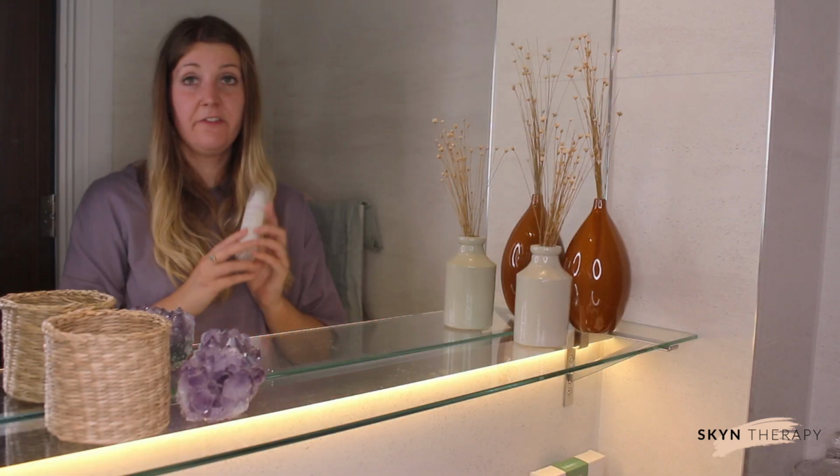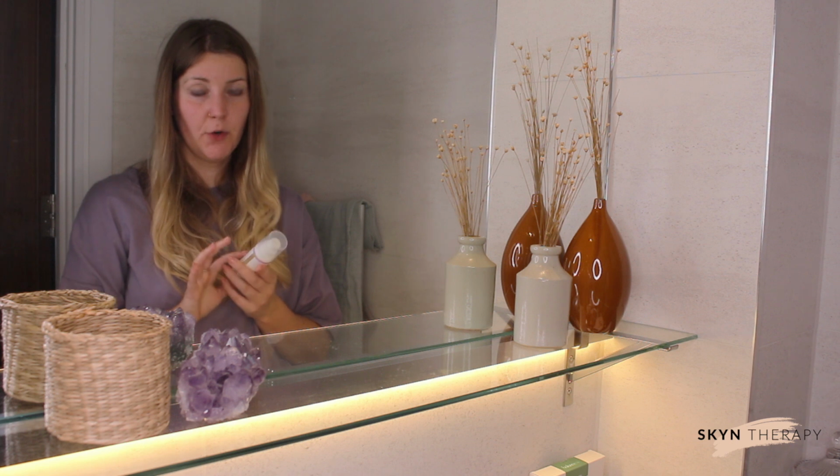So next, I'm using the Face Theory Super Gel Oil-Free Moisturiser.